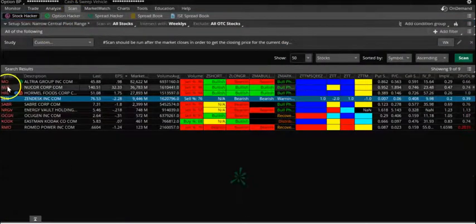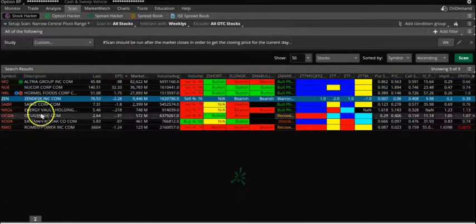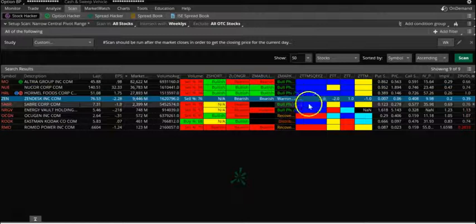So the four stocks are MO, NUE, HRL, and Zen. Zen is the one which is indicating to the downside.